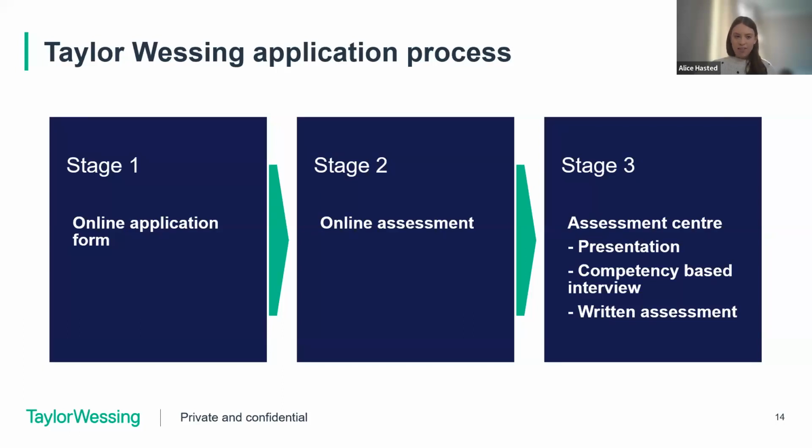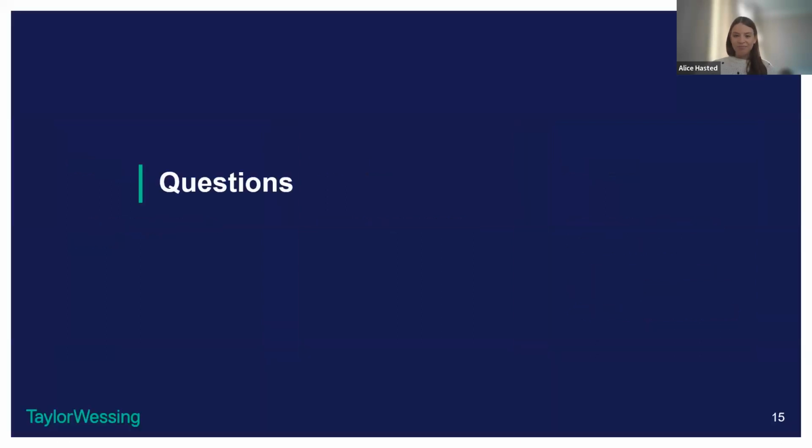But don't be put off by those stages. We are here to support you. There's lots of resources online. We are running an open day in February, which you can sign up to learn more and build some more connections with people at Taylor Wessing. So if it is of interest, please do have a look on our website as of the 1st of January.